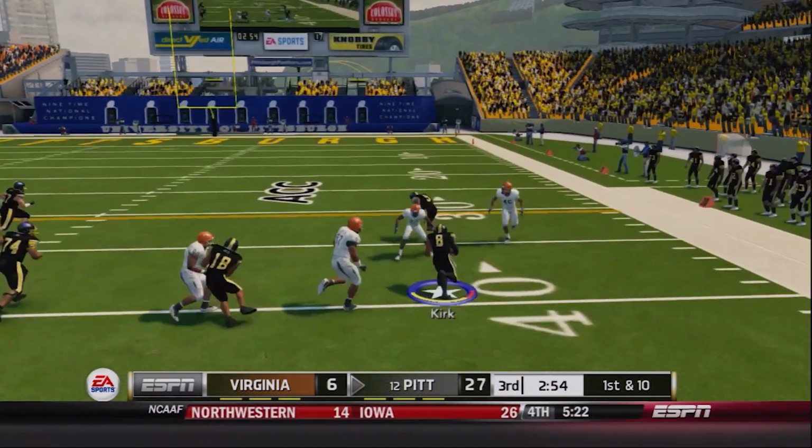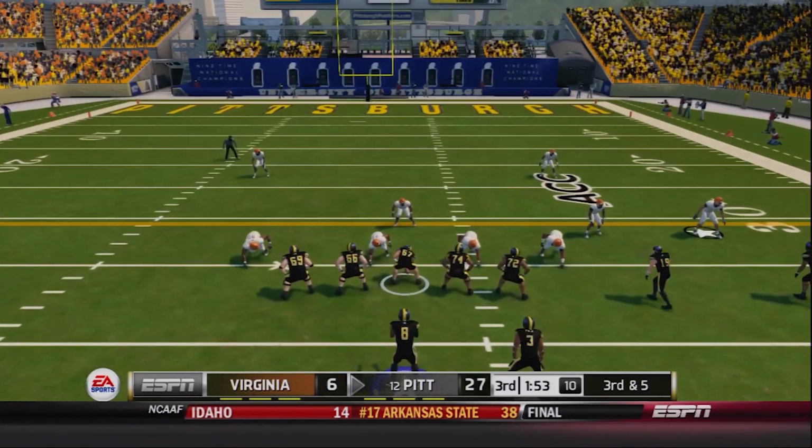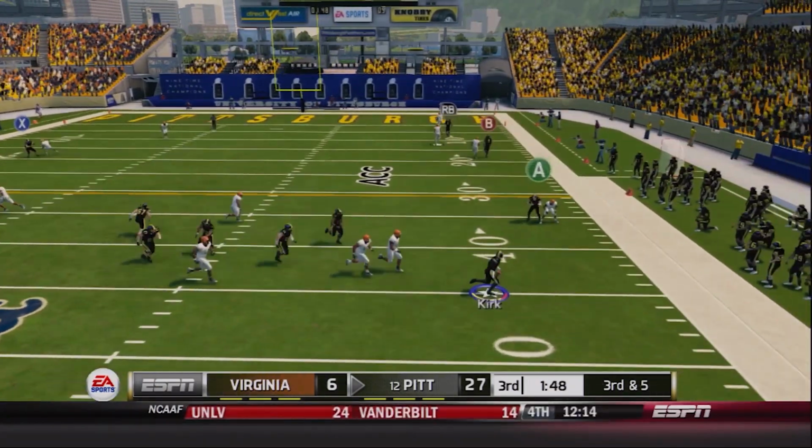Read option for CJ Kirk. Keeps it himself. 5-yard pickup. Pitt over 170 rushing yards on the day. One of their most prolific days on the ground all season. 3rd and 5 now for Pitt.